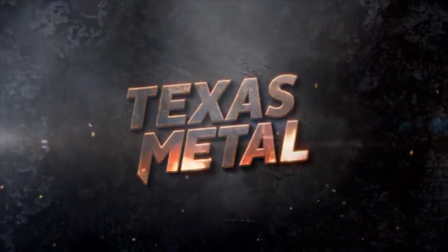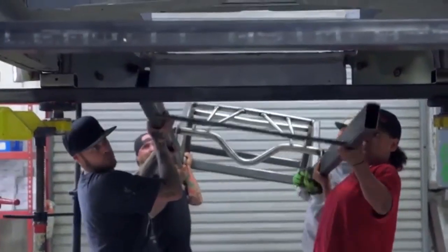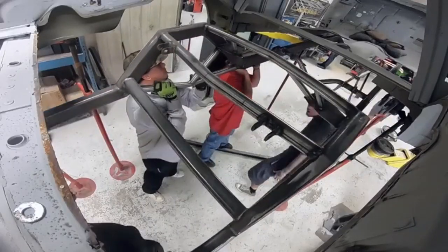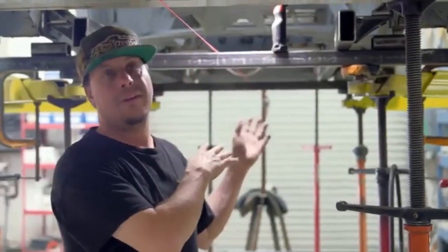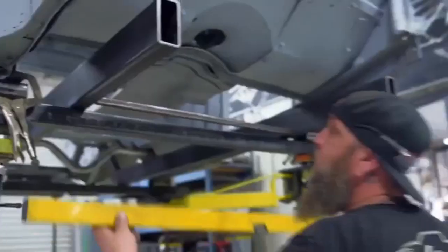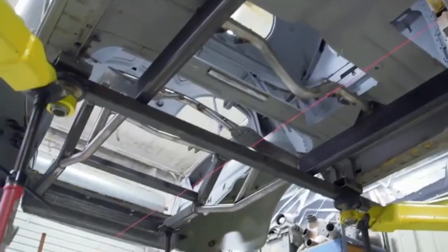Fabricated the custom frame and suspension for the 46 Ford on the table. Now it's time to get it up underneath the body. Oh, Blue Thunder's coming along. I mean, it's really starting to take shape. We got all the old yuckiness out. So from the firewall back, 100% true square straight.